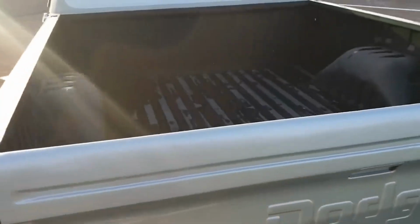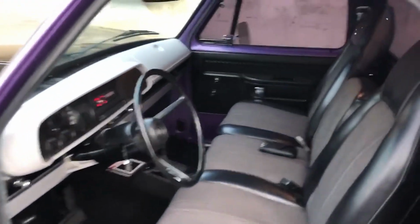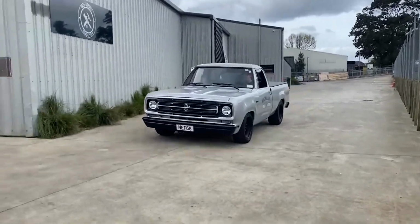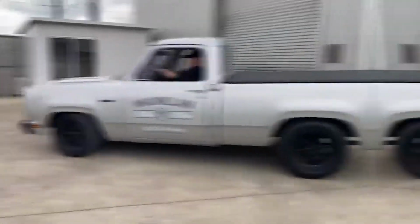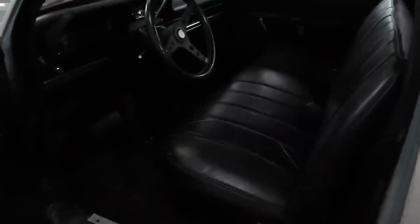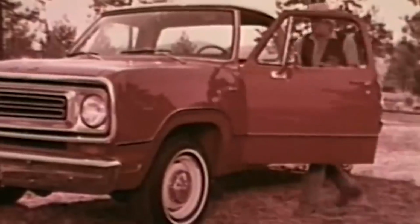One notable aspect of the 1970 Dodge D100 was its versatility. It was built to perform various tasks, from carrying heavy loads to being a reliable daily vehicle. The truck's suspension system provided a smooth ride, even with a full load. Additionally, options like power steering and power brakes made driving even easier.